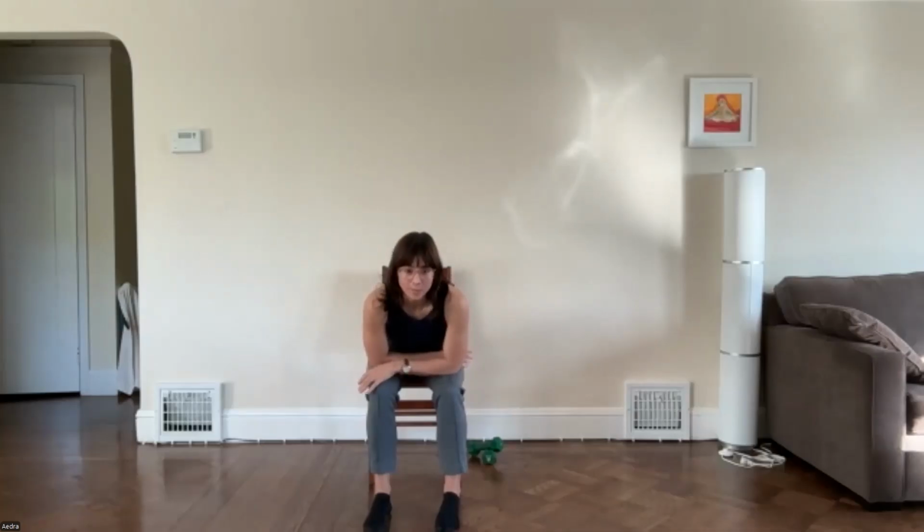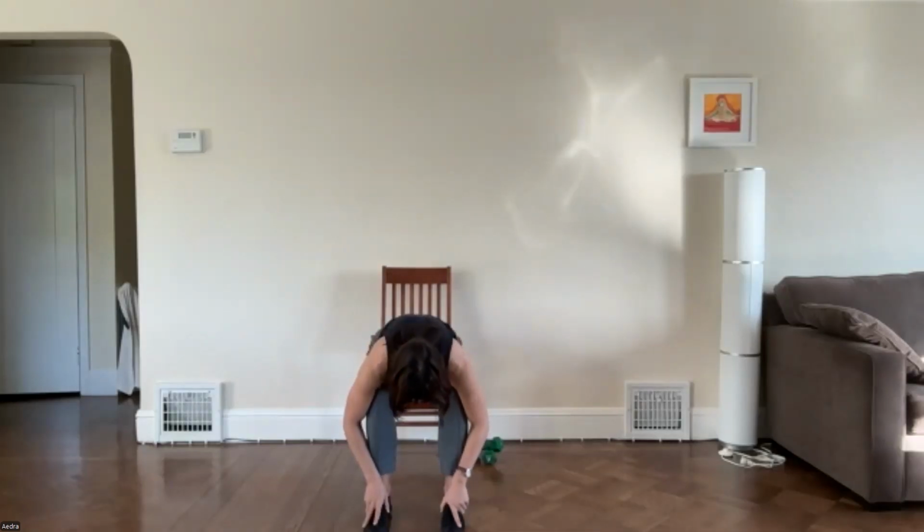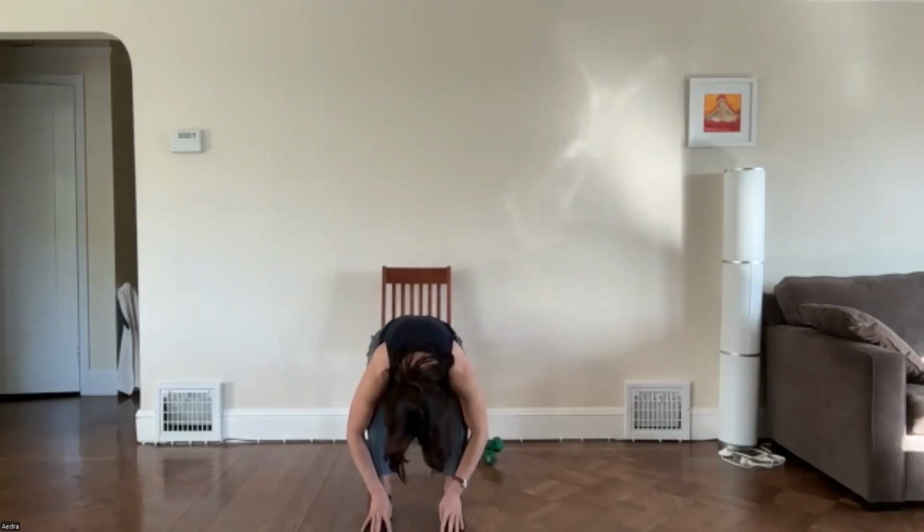Now we hinge forward at the hips. Hands find your knees, that's option one. Option two, forearms find your knees. Option three, you find your feet. So you can let your back round a little bit. Here you're really supported to try and get your hands down towards the feet.